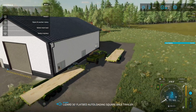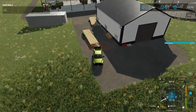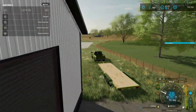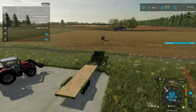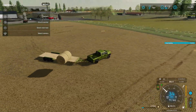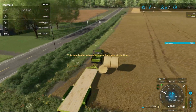You know what, it can stay there, how about that? And we'll back up to this. There we go, and we will drive this away. Alrighty, let's go and try this again. And yeah, whoa, look at that, it is way up in the air. That looks crazy. That looks insane.